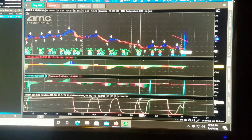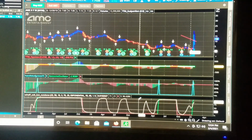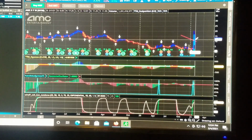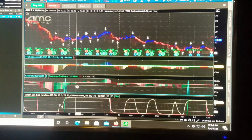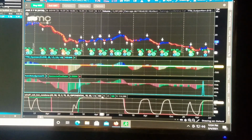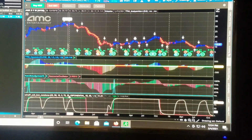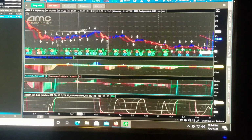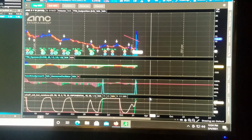So, to be perfectly honest, it's got a long way to go, really, if it wants to follow its previous trend, like it has in the past. And with a high of $34, that's probably the previous high that it's possibly looking to reach.